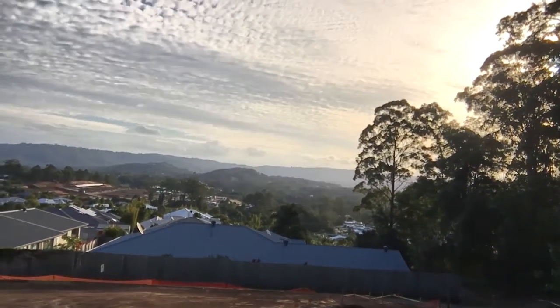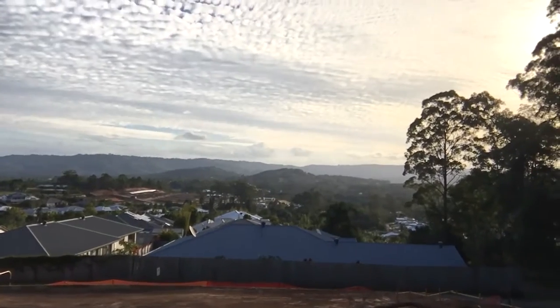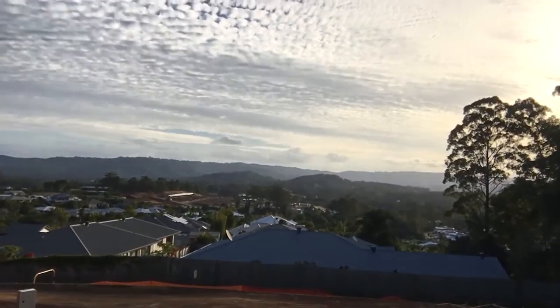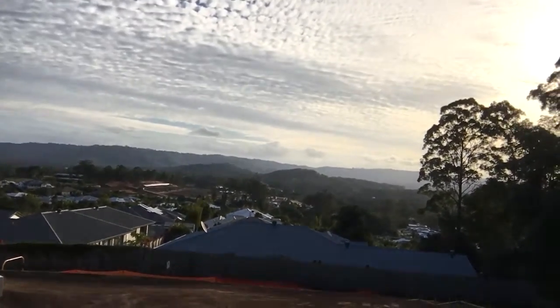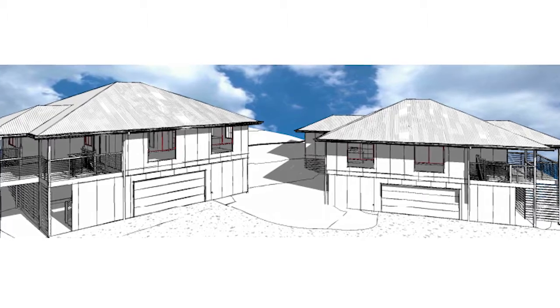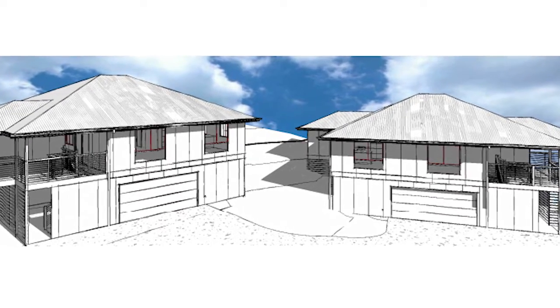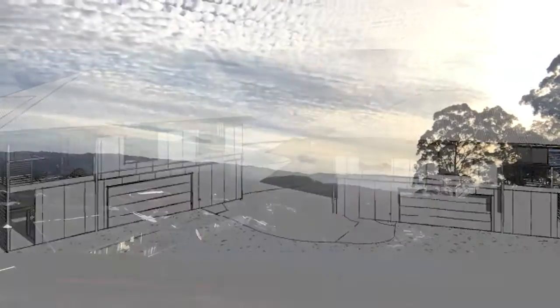So the upper story is the larger, and then the lower story, which houses pretty much a double garage, laundry and a bit of an entertainment area, is formed by the footings you can see dug into the ground. So each of these homes are 3-bedroom, 2-bathroom, double lock-up garage. The intention on this project is most likely to sell one of the properties and to rent the other one out and keep it long term.